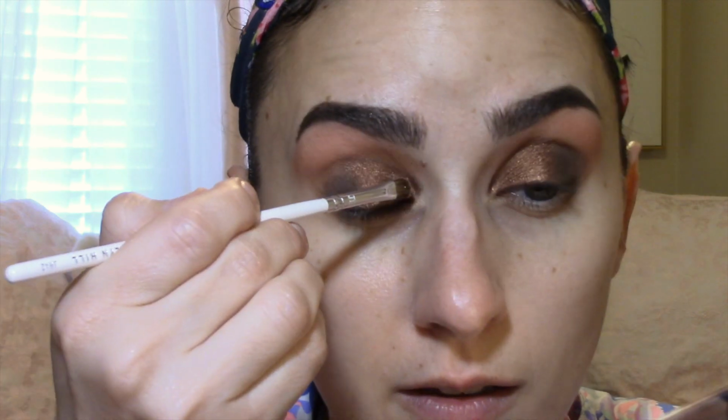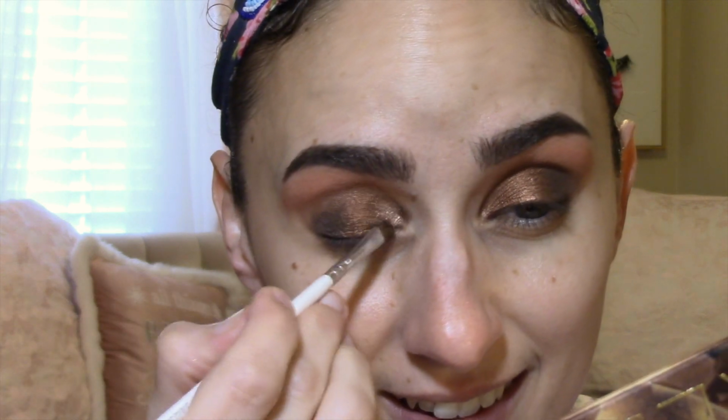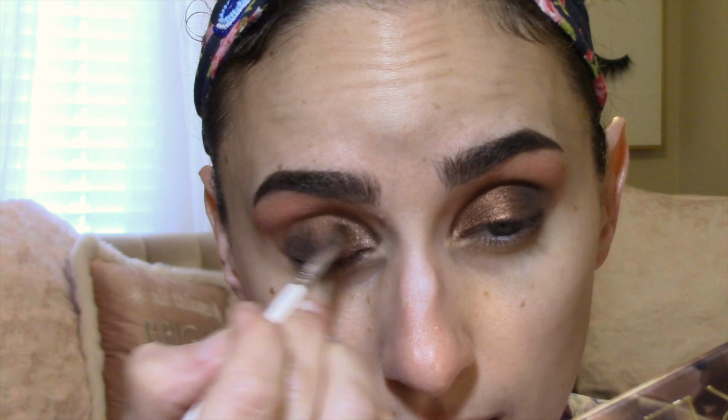I don't feel like it did much, did it? Let's wet the brush. How about that? I may have soaked the brush a little bit more than I wanted. Okay, let's add a little bit more. Oh, that looks promising. Oh, yes. Yeah. Now, this one looks like it's so much better with a wet brush.